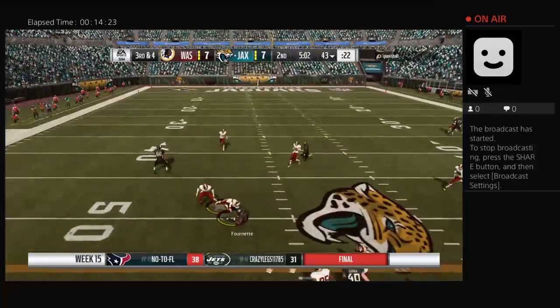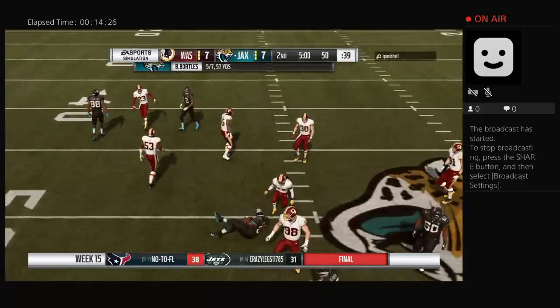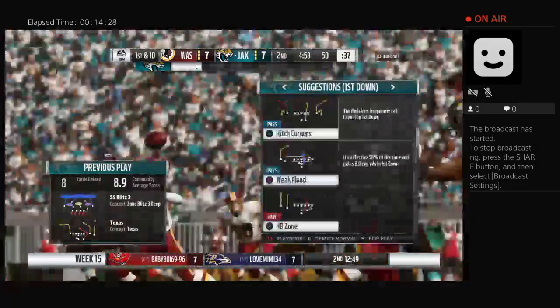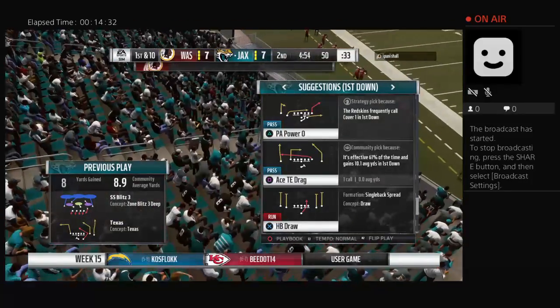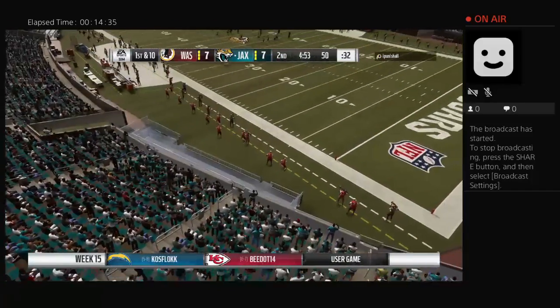Bortles going to throw. Now he'll dump it underneath to his running back, complete. And he's got the 1st down yardage before being taken down at midfield. It goes as a gain of 8, and it moves the chains.